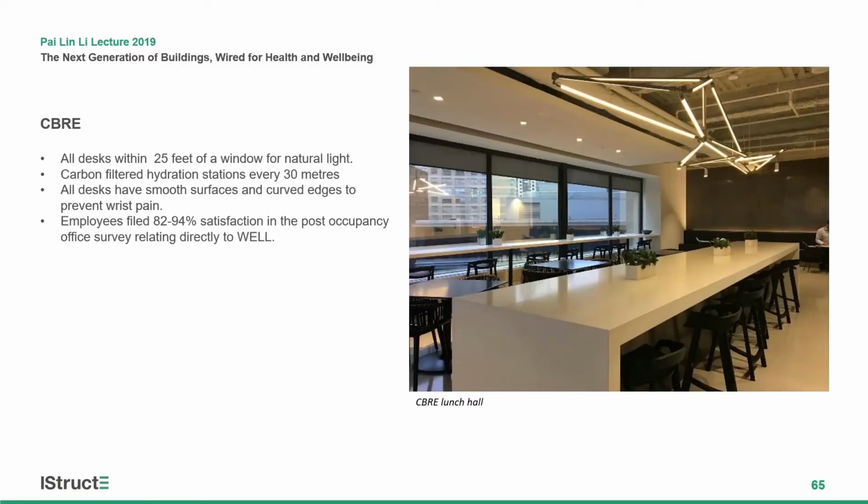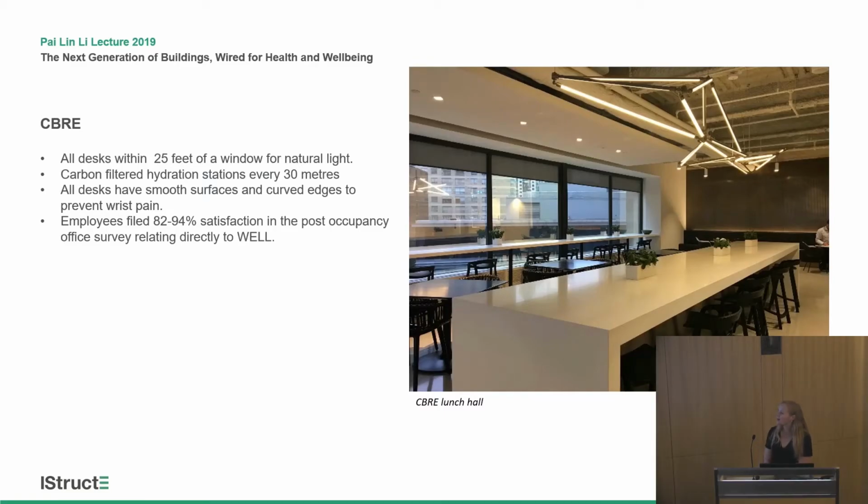A few other things that they did. They made sure everyone was within 25 feet of a window, for natural light. They had water throughout the office, not just in the kitchen, promoting healthy drinking. Just simple things like that. They had curved surfaces on their desks. They thought of the ergonomics of the workplace to prevent arthritis and joint pain.